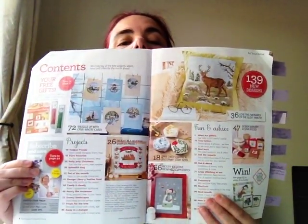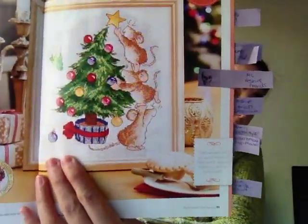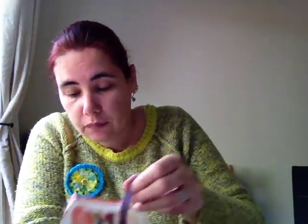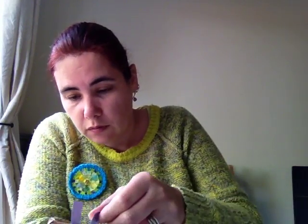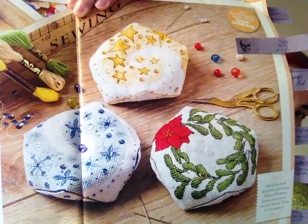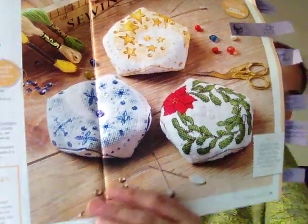So, there isn't really... Okay, so there's the contents page. So, let's have a quick look. I'll skip over the article. Got Margaret Sherry Mice on a Christmas tree. Nope. Right, what's next? We've got Biscornu. Is it Fabi Riley? They're nice. I like their designs. I've stitched her stuff before, but they're massive.